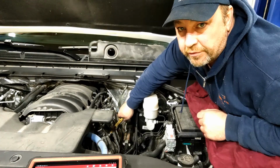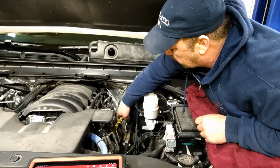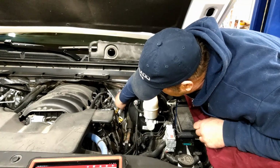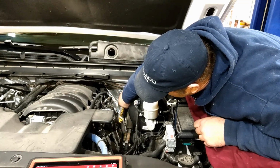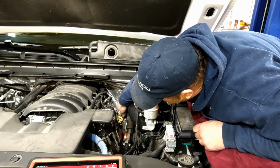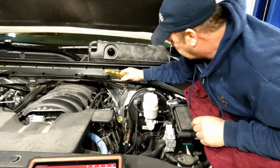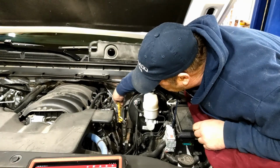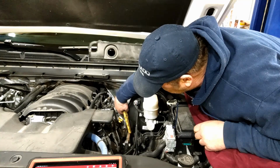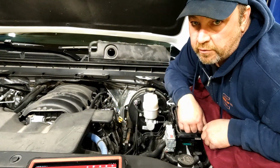Okay, so cylinder number 3 is hitting. It's not a coil. But as to why 7 is sparking now, I don't know. It's got fire, but it don't hit. Alright, let's pull that plug out. And after that, I don't know what we'll do.